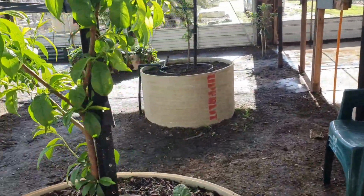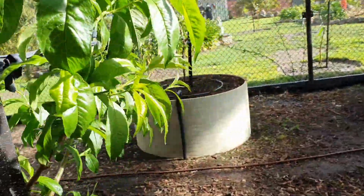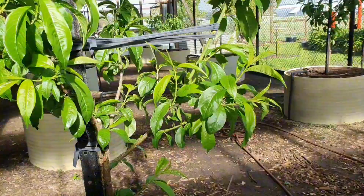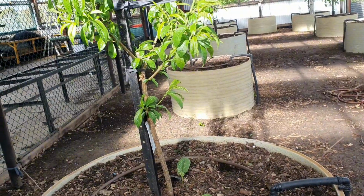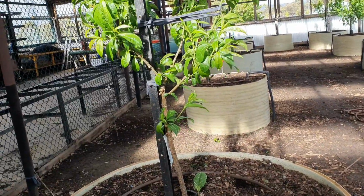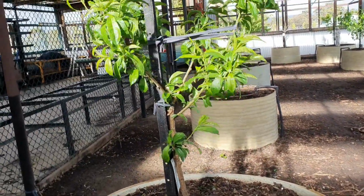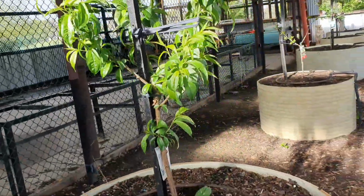Over to this one, another nectarine, is an Arctic rose. Once again, it's all about tree structure. No fruit for whatever reason on most of the stone fruit. I didn't get any flowers this year on the nectarines and peaches. So it's all about tree structure and vigor.